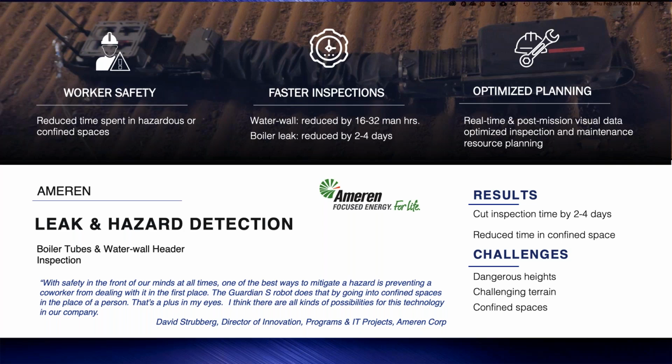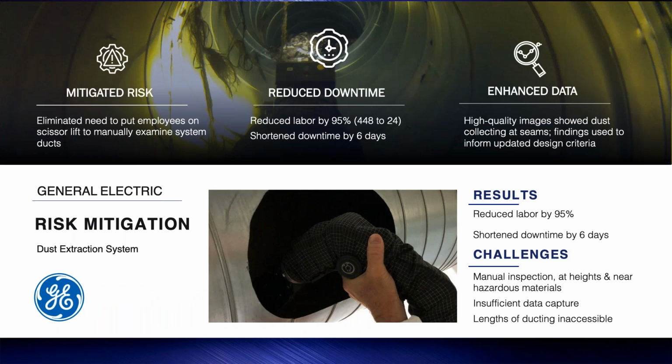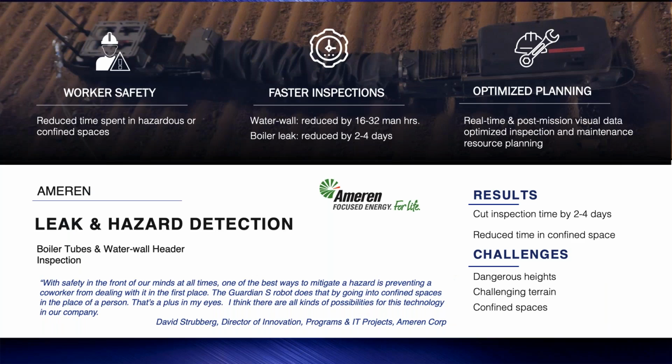The robot was inserted into the mud drums to access the tube penetrations, and the operator guided the robot inside the header to visually inspect the asset while watching its progress on the control unit screen. The Guardian S was successful in climbing the vertical furnace walls. It traversed across the water wall tubes and in the difficult, unstructured boiler terrain.